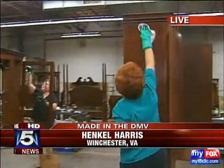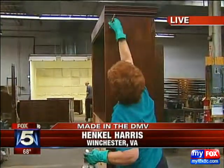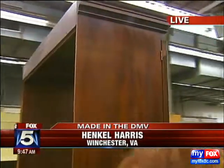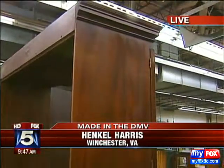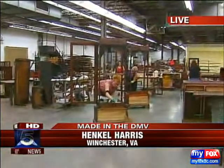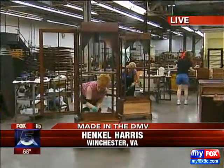Well, we are in the color pad area in the finishing room, and this is the 14th step of a 17-step finishing process. Now, the color padding, isn't that one of the signatures of Henkel Harris furniture? Absolutely. What does it mean exactly? Well, what we're doing here is uniforming the furniture so that the whole piece matches. You know, you're coloring in board lines. We do all of this with NGR stains and glazed padding, and it's a very unique process.